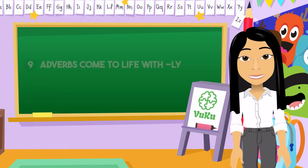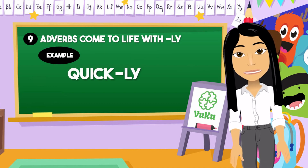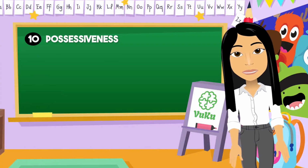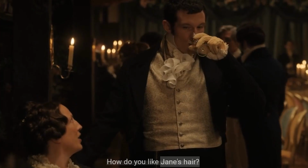Nice kitty. Adverbs come to life with ly, showing us how actions are done, such as quick turning into quickly. Hans, come quickly. And don't forget about possessives. The suffix 's can make words claim things, like turning John into John's book. How'd you like Jane's hair?